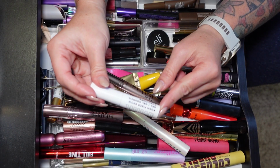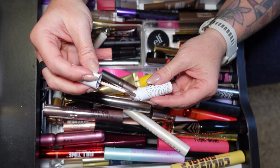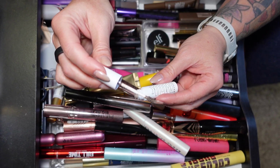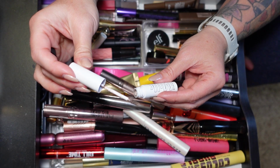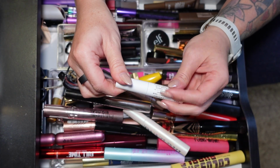All right, this one from Milk. This is the Kush Fiber Brow Gel. I have it in the shade Dutch. This one's a little too cool for my brows. It is a good product, but I'm not a huge fan of the cool tone brow gel. So this one is gone.